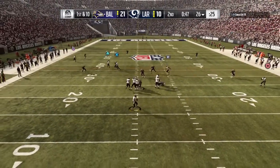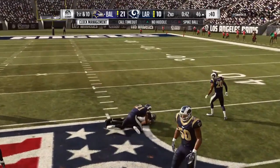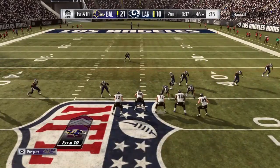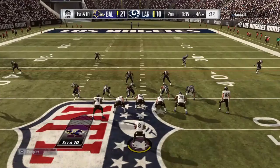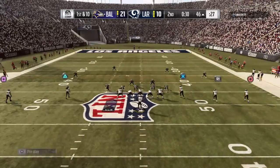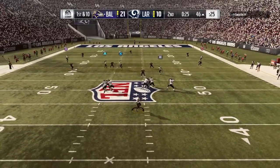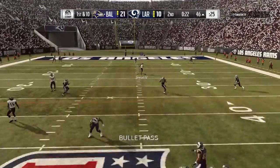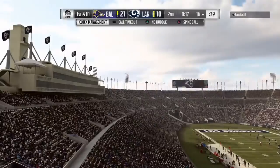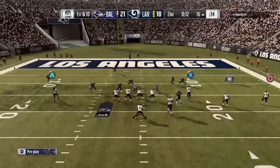On 1st and 10, it's Jackson. Oh, he's got a man wide open, complete. And he'll be taken down, but not before they work it across midfield. A very solid gain of 27. Jackson on 1st down. He's going to fire one deep, middle. That's caught inside the 20. And they'll wind up getting this one all the way down inside the 20. That goes for a gain of 31.